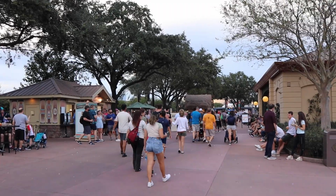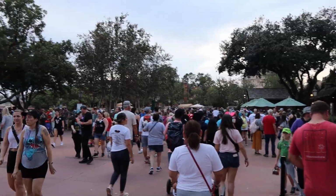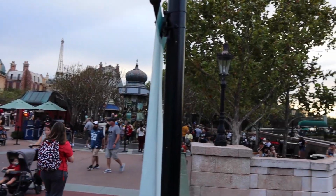Just in general, there are so many different booths that we have not gotten to experience yet because they've opened up since the last time that we actually came forward to the festival. Okay, ready for a quick experience with the crowds to make it all the way back to France? Ready? And just like that, I've made it to France.